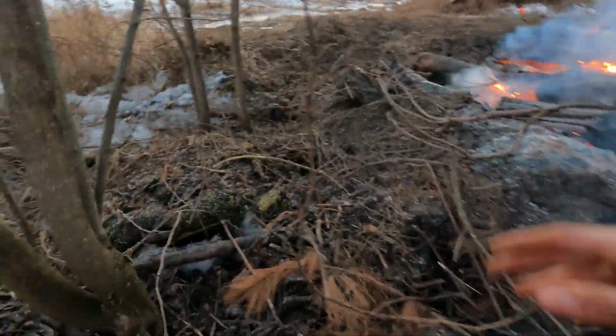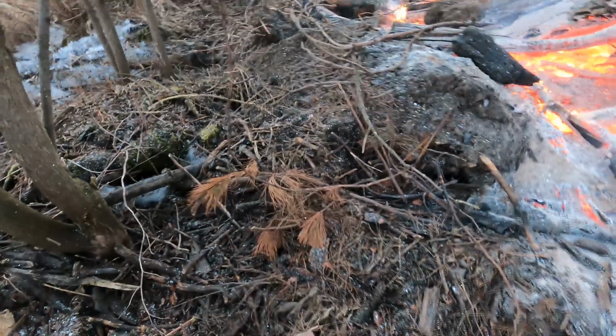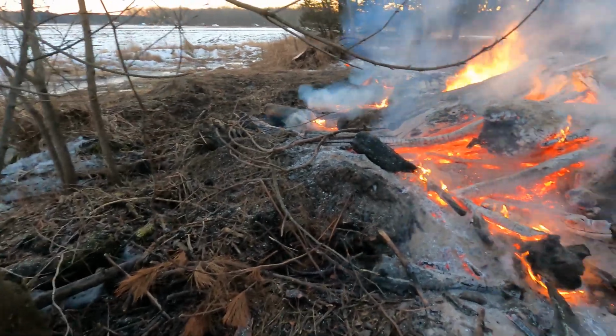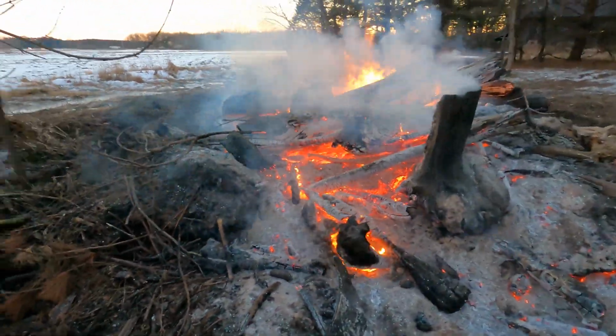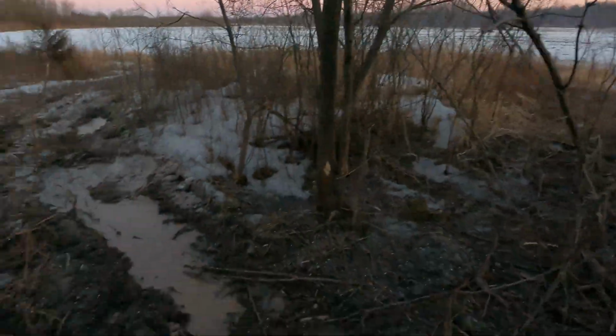Again, there's these logs in here. So these logs are underneath this dirt, frozen in the ground. That's dirt on top that's kind of pinning these logs in. Now that the fire's burning next to it, I'm sure it's thawing pretty good. Well, the water.